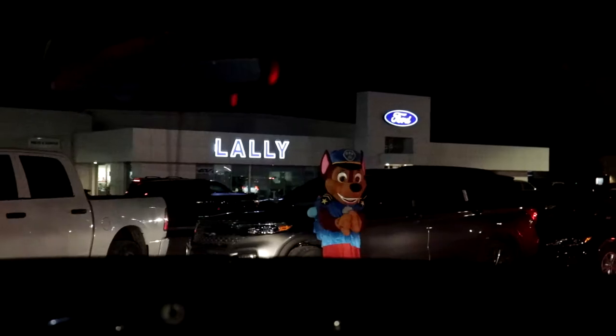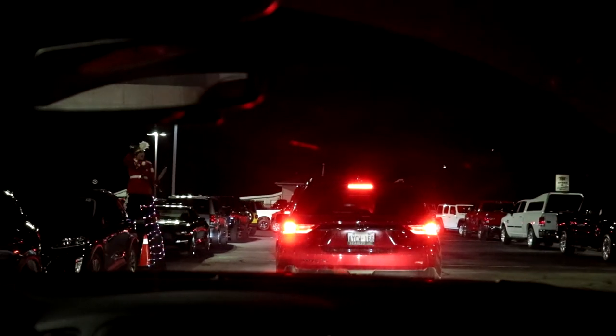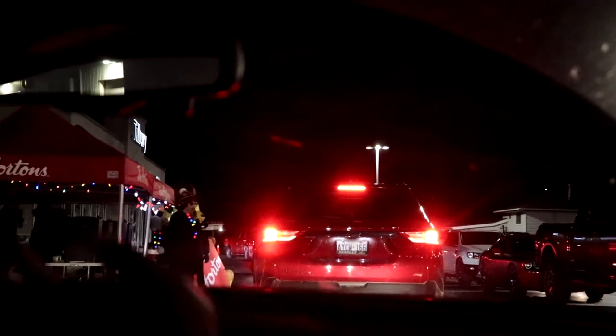But today, I'm going to show you a small town Christmas tree. Here in Tilbury, we have what we call the Tilbury Auto Mall. It consists of a Ford dealership, Chrysler dealership, and a Chevy dealership: Valley's, Lanou's, and Tilbury Chrysler. They have all the floats stationary, and you drive through in your own vehicle.